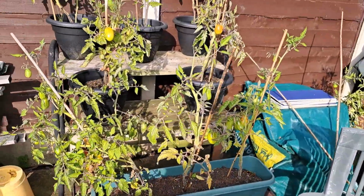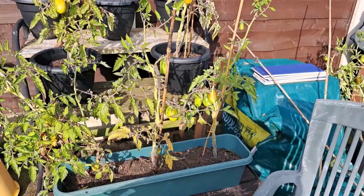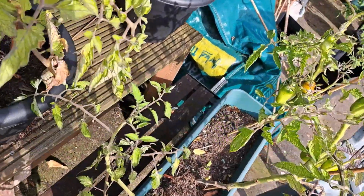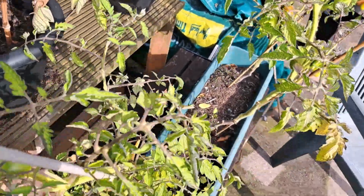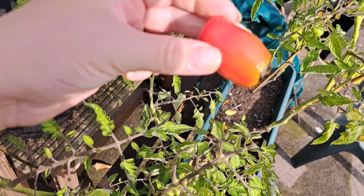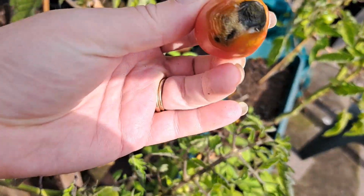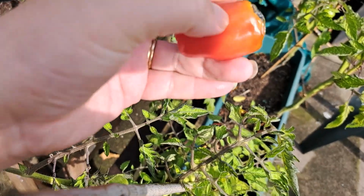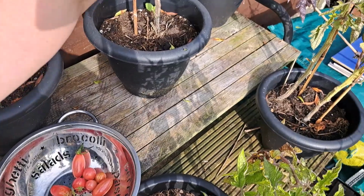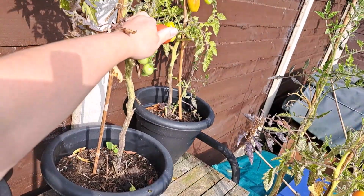Then we'll go round to where the majority of the San Marzanos were. They're not quite ready yet. This seems to be taking a lot longer. Oh, got one down here. But again, I've been having this issue. They grow beautifully, amazingly, and then they end up with this bit at the bottom. I think I'll just give that a trim there. We've got a not San Marzano up there.